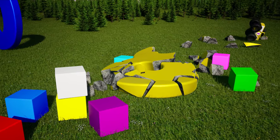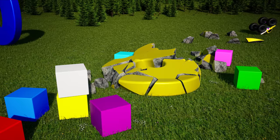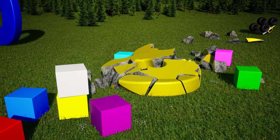There's not much left of that big number 8. And the yellow truck knocked over almost all 8 of the blocks.